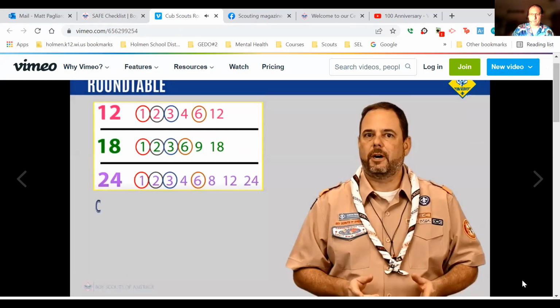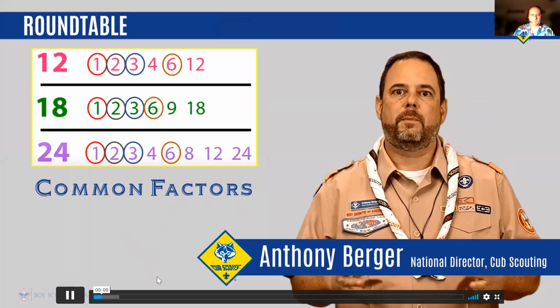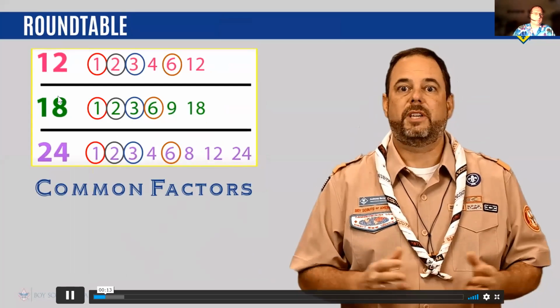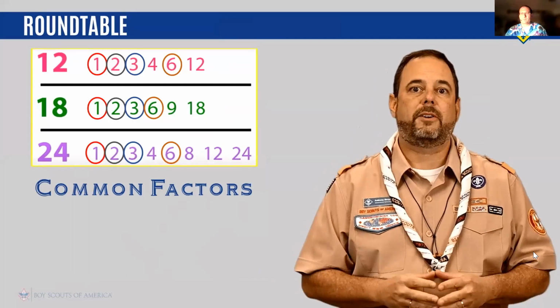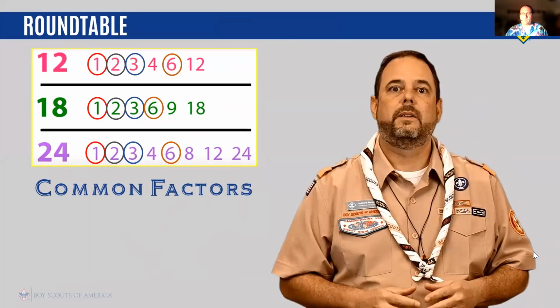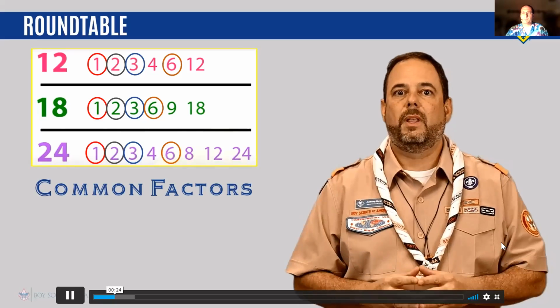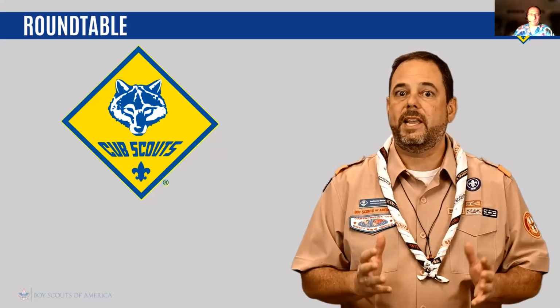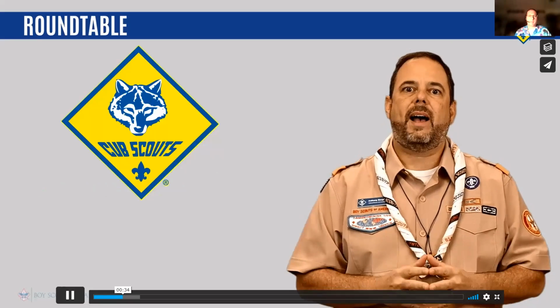Think about the term common factor. In math, common factors are numbers that are the same across another set of numbers. You can even determine the greatest common factor. For example, the numbers 12, 18, and 24 have the common factors of 1, 2, 3, and 6. Taking the common factor approach, we ask the question, if we take a group of packs that have a high number of families that join and stay each year, are there commonalities that each of those packs have that make them successful?